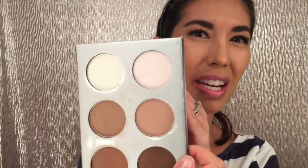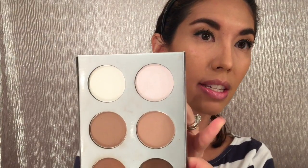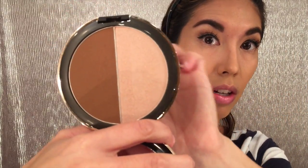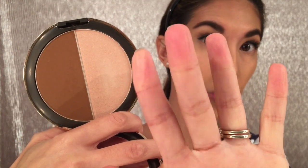Okay, now to highlighting. There's two colors in here, and I do not like those for my skin tone. Those are nice. One's a shimmer and one is a matte. I don't like those colors though. So I'm going to use a color in here. I'm gonna use this one. I think I showed you that earlier. But it's nice. It's more of a nude gold shimmer.